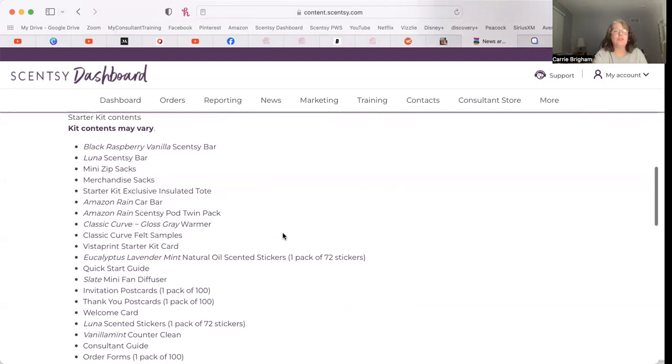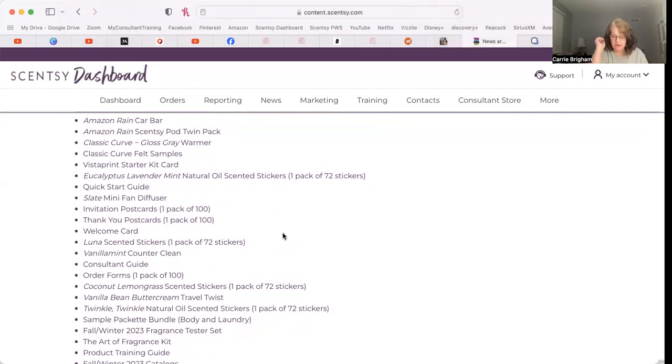Invitation postcards, thank you postcards, a welcome card, Luna scented stickers. I don't have any right in front of me, they're over there, but they're like scratch and sniff stickers. So if you don't have a bar, you can put that sticker on there and people can still smell what it smells like. A bottle of CounterClean, which is my favorite Scentsy product on the planet. And then there's a bunch of business supplies: a consultant guide with basic consultant information, a package of order forms, coconut lemongrass scented stickers, and vanilla bean buttercream travel twist. That's another newish product for us.